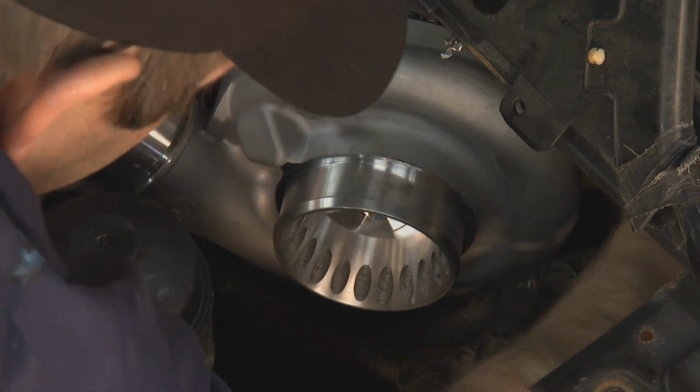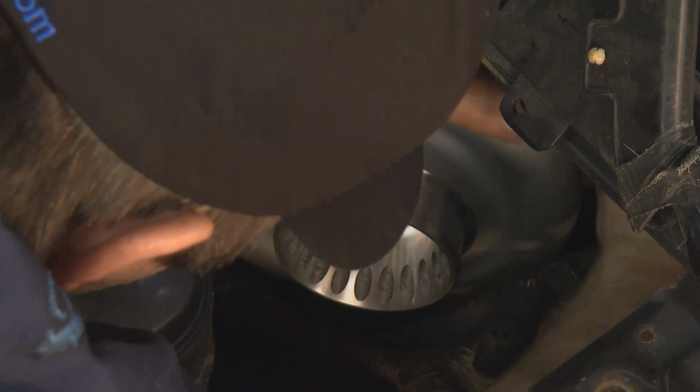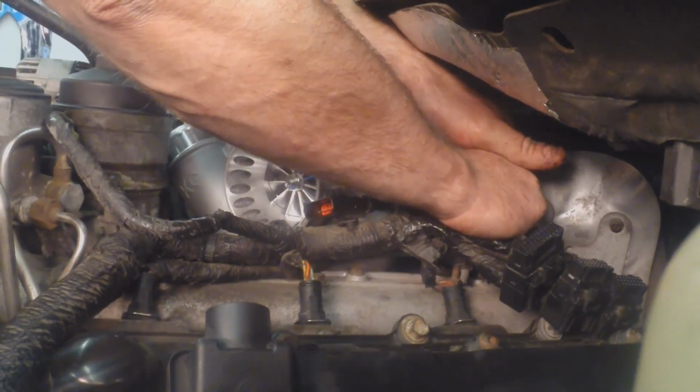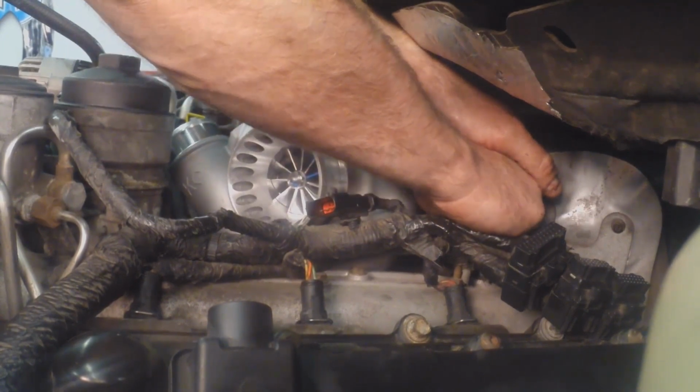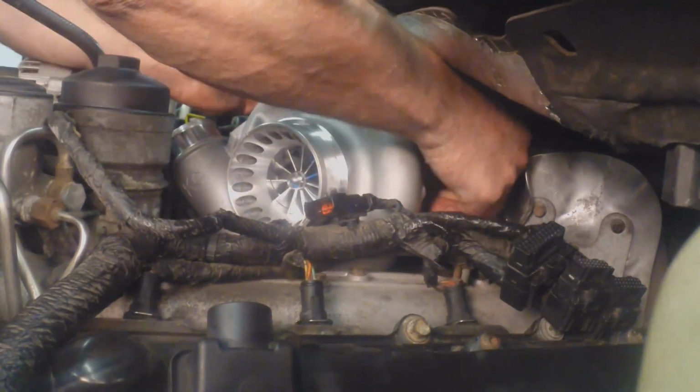But they go on really easy. It's already on about pretty much. Now, very simple. You just put it in position right in the factory location and lock it down. Yep, I've got a few little bolts to put on here and get a button back up, but this is a really, really good upgrade.